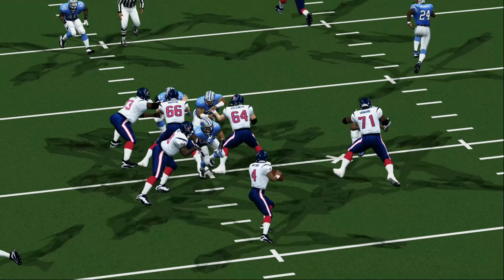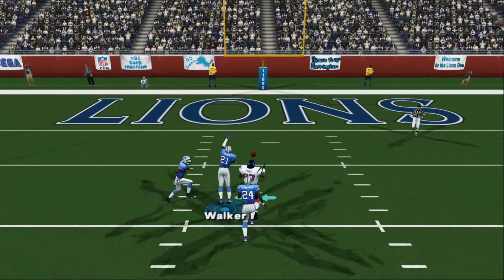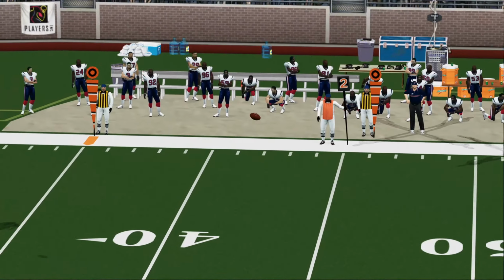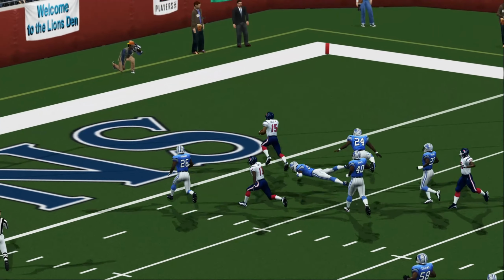Terrific completion in double coverage here. Wow. Now that is one confident QB. Watson throws a big rainbow here. First and two defenders and comes away with the football. Oh, nice catch. Peter, I'm sure he's happy to bring that one in.